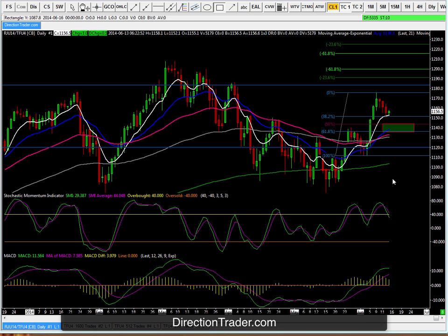Russell. Here's the Russell. A lot of these are going to look quite similar. As you see here, we have this original low to high pullback, and we hit final targets up here. So I got rid of that drawing and redrew from the most recent lows to the most recent highs. That's what this is doing here. We got a low to high pullback.